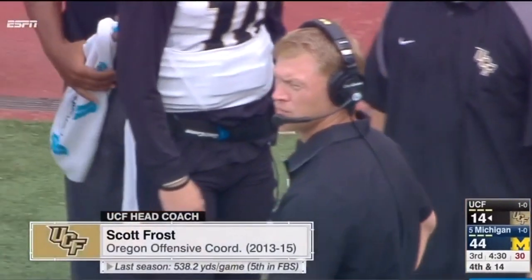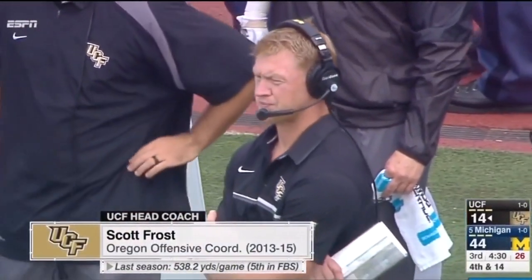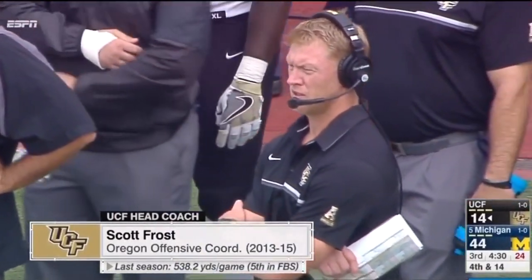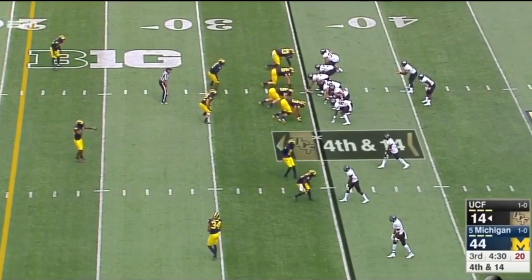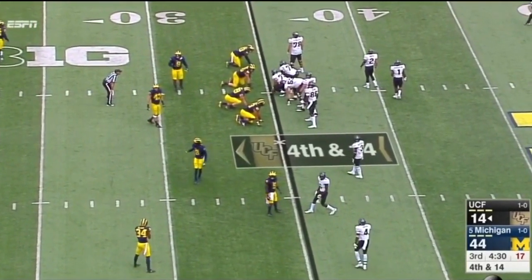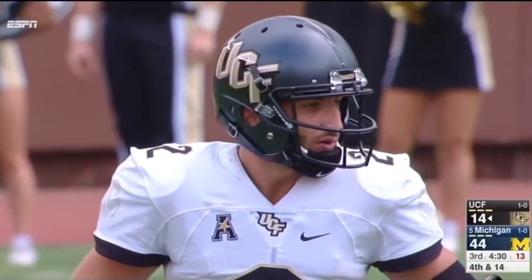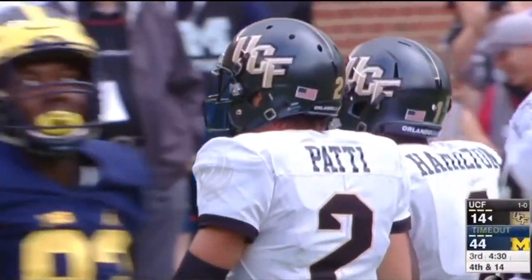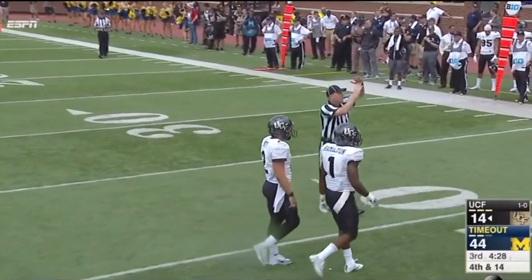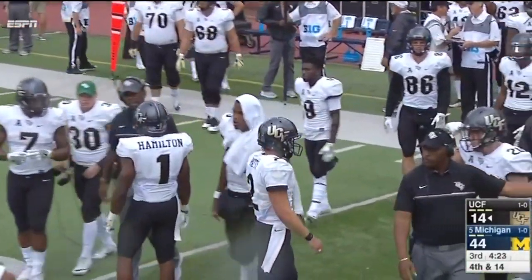Or you want to go for it on 4th and 14. Yeah, I think. Why not? I think so. You see there the offensive coordinator. So he was calling plays during Marcus Mariota and some of the most explosive years in Oregon's history. And trying to bring it. Absolutely going for it on 4th and 14. Why not? Trailing by 30. 4:30 to play here in quarter number 3. But let's get a really good play in there. Timeout. We'll come back with that 4th and 14.